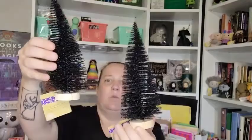I also picked up 2 of the wire brush, is that what they're called? Just says Halloween tree. Wire brush trees. And they're black and glittery. Then I picked up one of the wooden witch hats. So I'll be painting that.